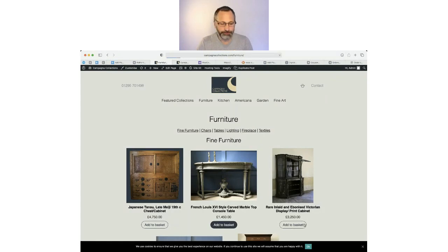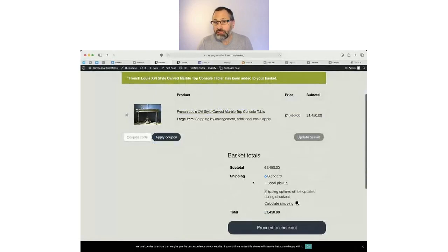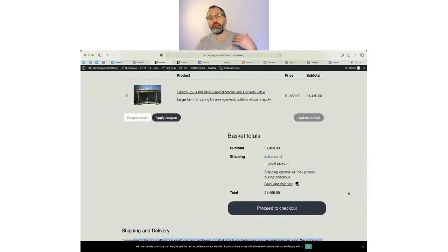So let's just quickly walk through this. I'm going to add this to basket. And then we can see this is actually set as a large item. So what that means is there is no shipping cost, and this is done through shipping classes. We can put in a little bit of information to say shipping by arrangement, additional costs apply. And then what will happen is, I think they've got a note here, to say that when that happens, they will call you after you've paid for your item to arrange additional costs on shipping or local pickup if that applies. It's actually apparently quite standard for these sorts of things, auctioneers and so on. So it's actually quite a niche but interesting example.